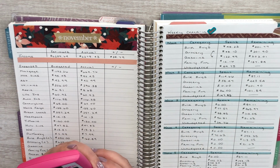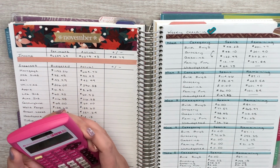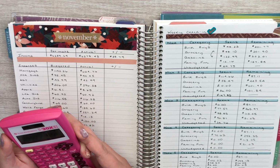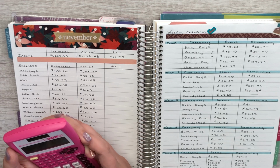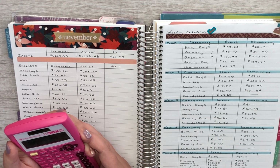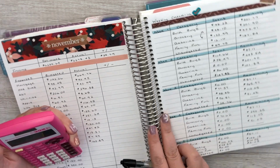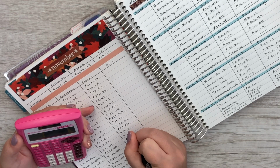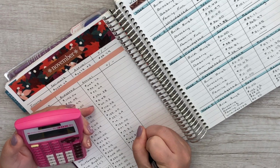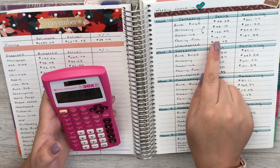For week 2, it was $58.47. Week 3 was $77.57. Week 4 was $70.62. And week 5 was $102.22. So we spent a total, wow, this like never happens, $431.87.